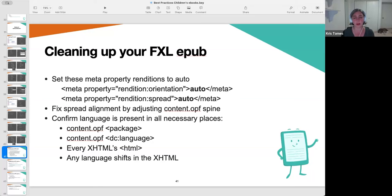I also recommend you quickly page through your book in, if you're on a Mac, in Books software, if you're on something else, maybe Readium or some other software, just to make sure the spread alignment is correct. And by that, I mean that when you're in spread mode, the correct pages are facing each other. It's pretty common for an extra page to slip in there and throw everything off, depending on how it's set up, especially if you're doing an ebook of a board book. So just double checking those. And if something's off, you can adjust that in the content OPF spine by either removing a page or adding a page.